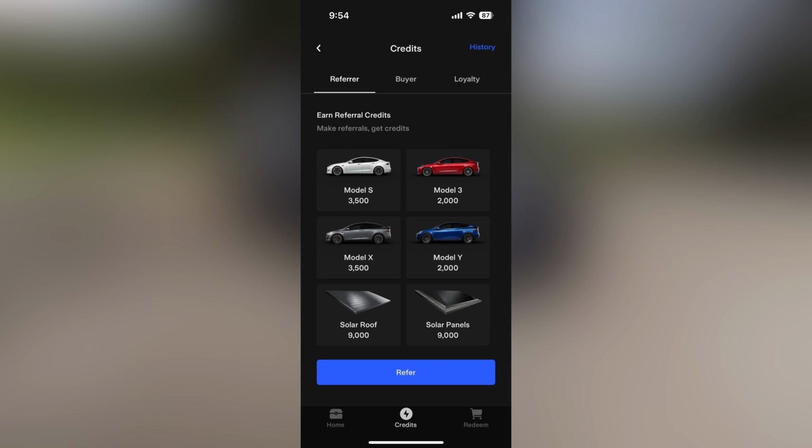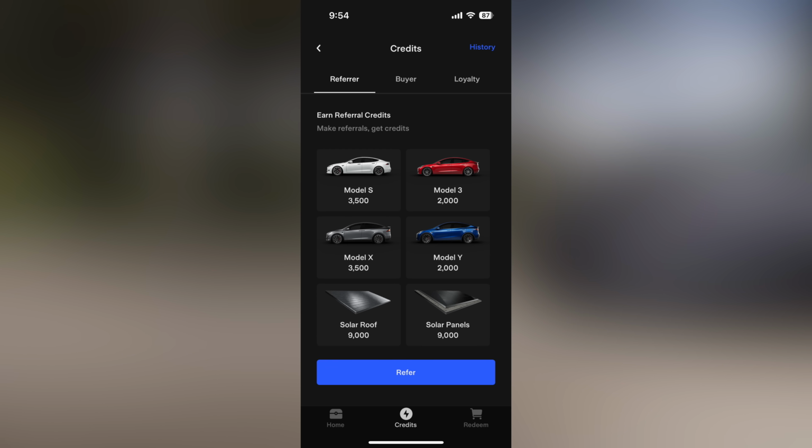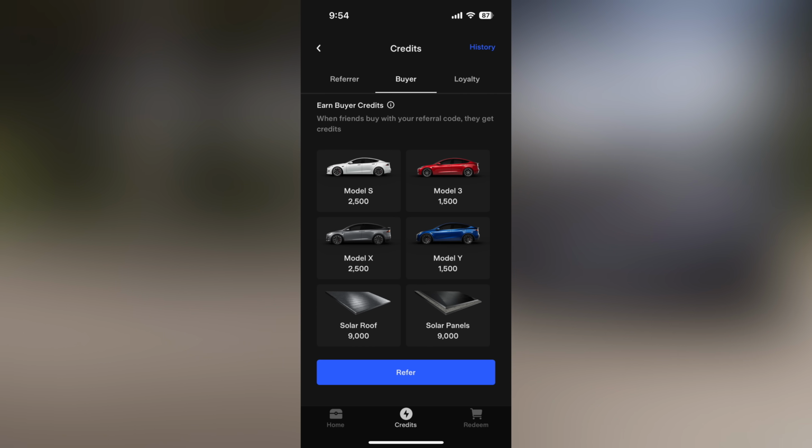As a referrer, you get 3,500 credits for a Model S or X, 2,000 for a Model 3 or Y, and 9,000 for solar roof or panels. As a buyer, you get 2,500 for a Model S or X, 1,500 for a Model 3 or Y, and 9,000 for solar roof or panels.